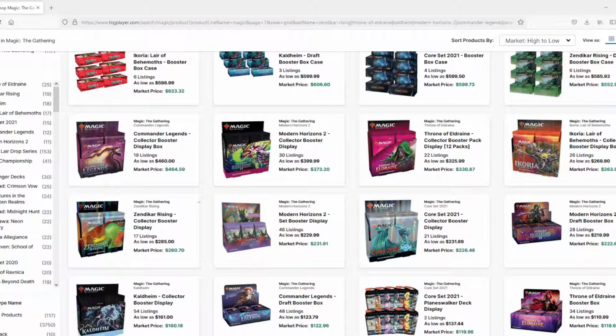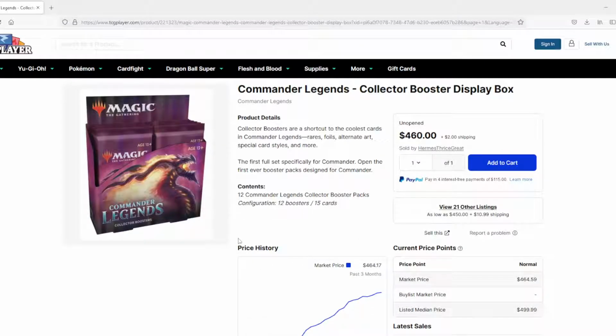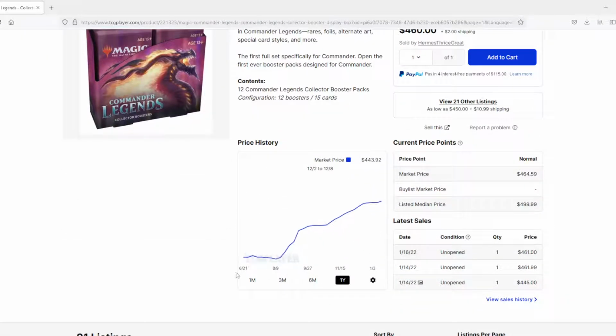So Commander Legends, let's take a look at that bad boy. Woo, look at the price already. 460. Look at this. It's nothing but through the roof. This is one of the few collector boxes I couldn't get very many of. It started out at 350 right here. Now, it first came out around 200, 220, I believe. It was pretty high, and it's done nothing but climb. As you can see, the price goes up over and over.